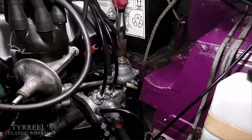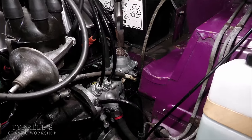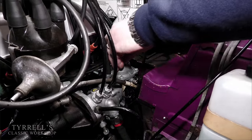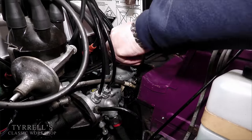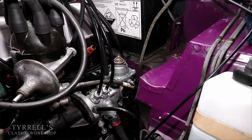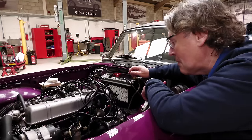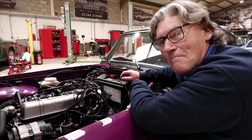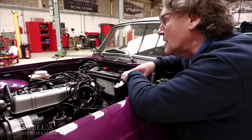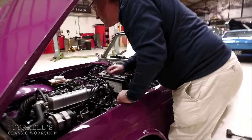There's the slightest change in RPM. I mean, I'm talking maybe 20 RPM a minute, something like that. About there is where it's happiest. So I can lock that bottom nut off now. And we'll just make sure the throttles are all working and opening properly, and then we can give the car a run. That's the tiniest adjustment, but it makes such a difference. I'll just give the engine a little blip.